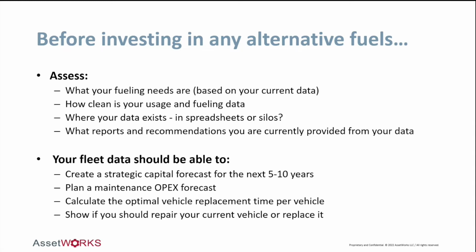First, understand what your fueling needs are. You should be able to go into your fleet information system and pull out your fuel usage as well as vehicle usage. That's going to be important as we start to determine which assets are going to be best suited for which technologies. Now, often this data may exist in separate spreadsheets or in silos, which means that data is going to need to be pulled together with your base fleet data in order to do the type of analysis that is going to be needed.